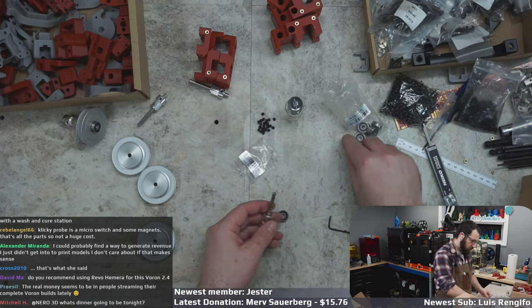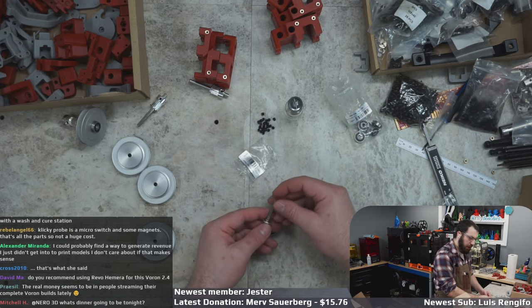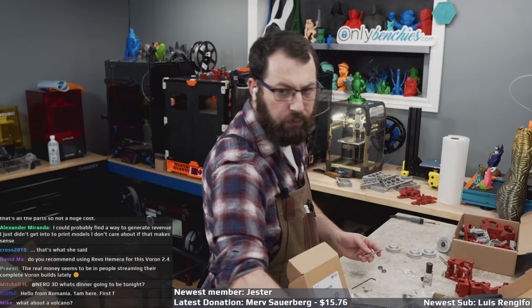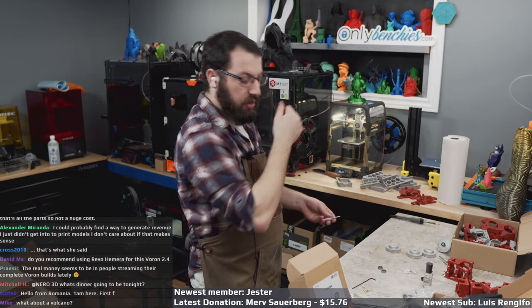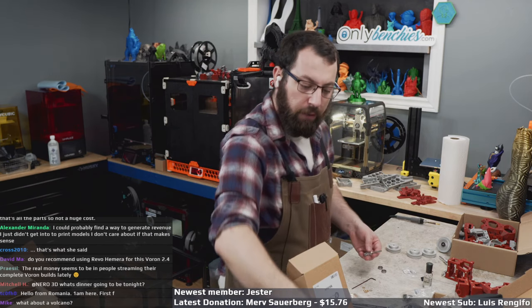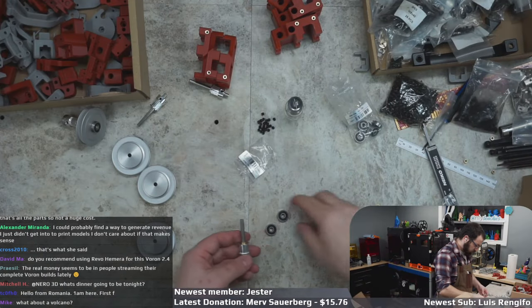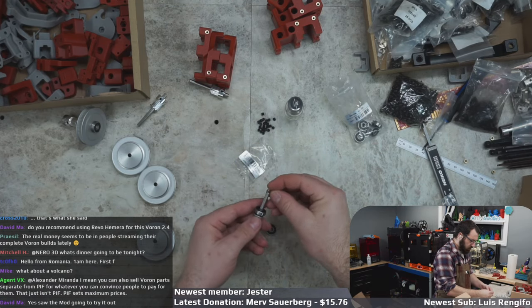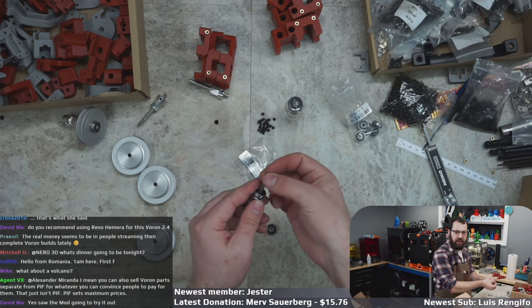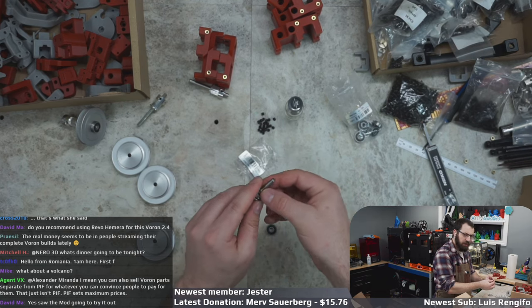Now, a Revo is mountable. I'm running, that's got a Revo 6, a Revo Micro. My switch wire's got a Revo 6, and this is getting a Revo Voron. I'm loving the 60 FPS out of this overhead cam, I will say.